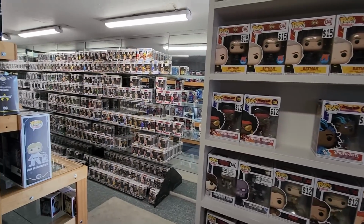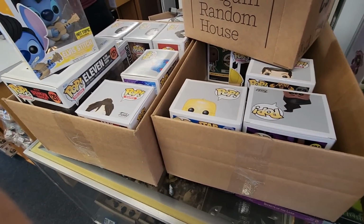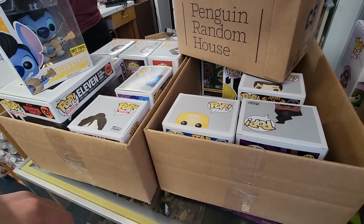Looking around, guys, I really didn't notice much in their normal section, but towards the front counter, they did have a couple of trade-in pops just come in, and I actually end up picking up one of these pops inside the box.